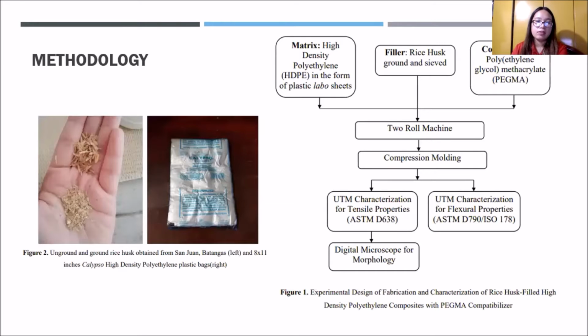and morphology. So for the methodology, the matrix to be used is high-density polyethylene or HDPE, and the form or the type that I've used is the plastic labo sheets, specifically the Calypso ones, 8 by 11 size, and we'll also use the filler rice husk, which was ground and sieved. Then the compatibilizer to be used is the polyethylene glycol methacrylate or PEGMA. So to produce these composites, these three materials were put under the two-roll machine, then compressed in the compression molding. Then for the characterization, it was put under the UTM characterization for both tensile and flexural properties, and a digital microscope was used to study its morphology.